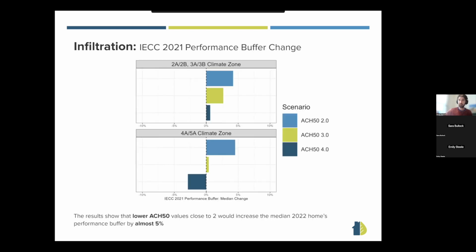The first one is infiltration. We're looking at two different regions, a warm climate and a cold climate. In this top case, in this warm climate, we see the impacts on performance of moving to 4 ACH, the first one, 3 ACH, the second, and 2 ACH, the third. Now, one important thing to remember when looking at this chart is that we are comparing this change against what that home's current infiltration value is.